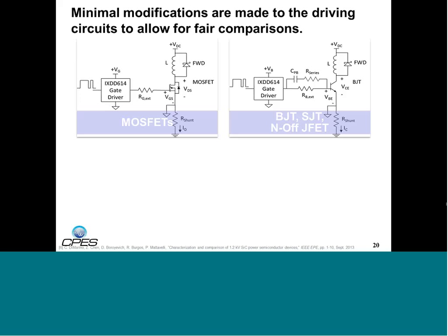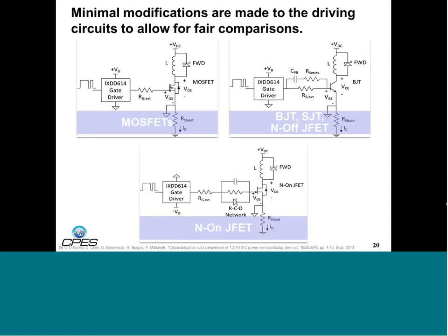Once the devices are on, the current flowing to the gate is determined by the external gate resistance and driving voltage used. For the normally on JFET, the device is on when no bias is applied to the gate and requires a negative potential across the gate source junction to turn off. A parallel resistor capacitor diode, or RCD, network can be added such that the JFET can be driven at a gate source voltage that is more negative than the reverse breakdown voltage of the gate source diode. These last two driving schemes will be discussed in more detail in the following slides.